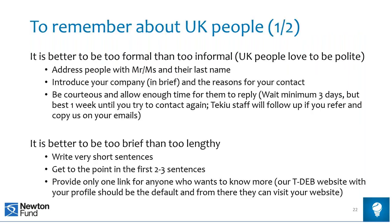Actually, to remember about UK people, it's better to be too formal than too informal. UK people love to be polite. I think that's a general joke around the world, but it's really true that the British are extremely polite. I can tell you several jokes about that, but I'll leave that until we meet in person, I hope. But it's important to address people with Mr. or Miss, or if they have a doctor title, with doctor, and of course their last name.